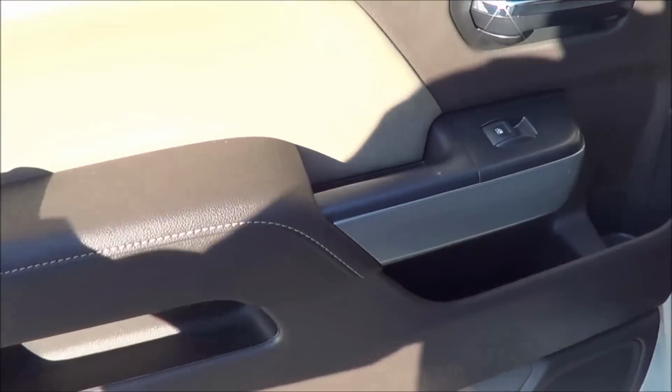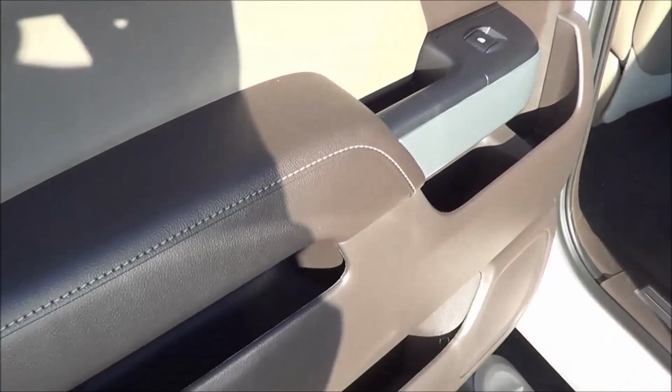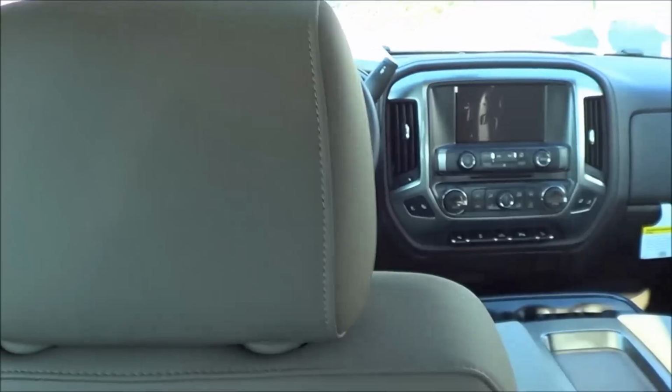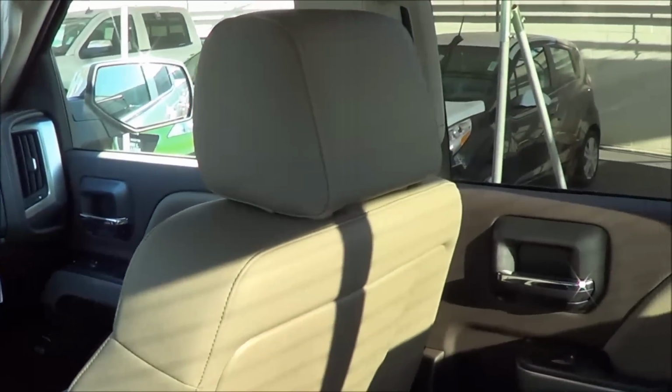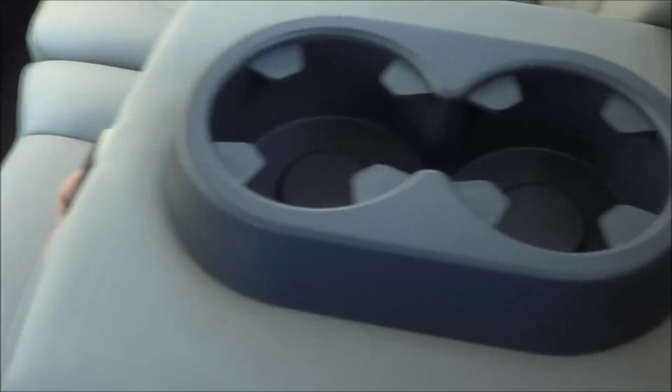Build quality and materials do follow through in the rear. Chrome door handles back here, and nice stitching, nice and soft to the touch. Now, sitting back here, you have a decent amount of room as far as legroom goes, as well as headroom. You also do have dual map pockets and a 12-volt power outlet down there. And you also do have rear center armrests with cup holders. The seats are pretty supportive too, very comfortable.